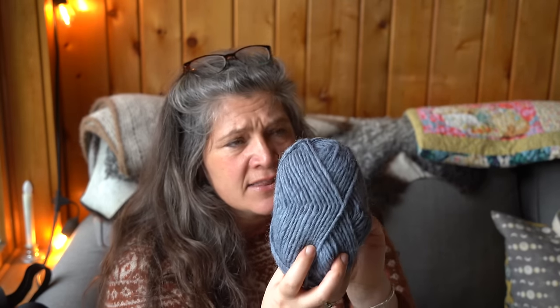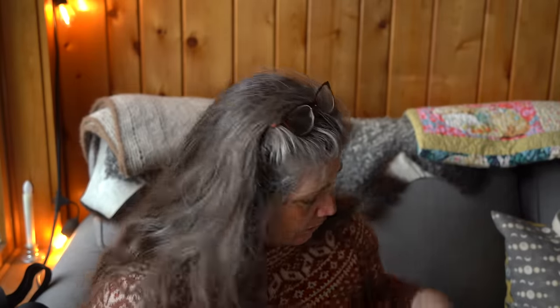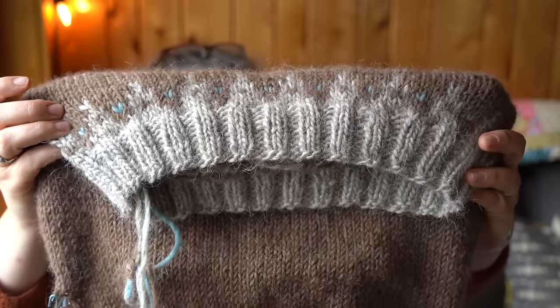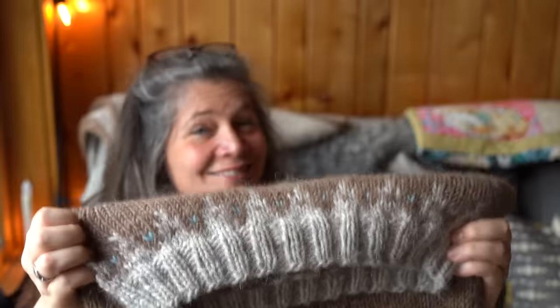I had teal, I had the glacial blue. I think I also ordered a lighter denim blue, but ultimately I landed on this because I felt like stylistically it fit the overall feel of the sweater better than the glacial blue. The glacial, which I don't have with me, but it's at the bottom of this sweater, it just felt a little bit too, I don't know, cold. Glacial.